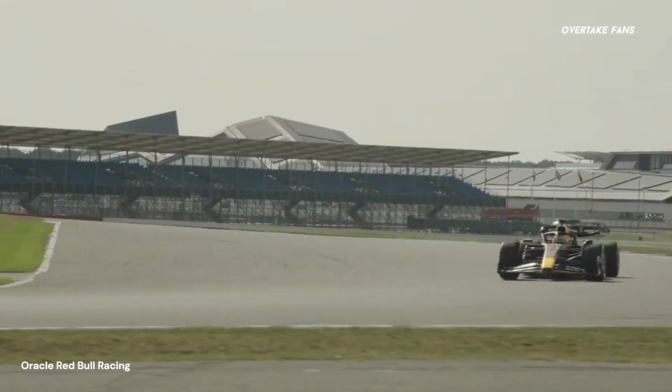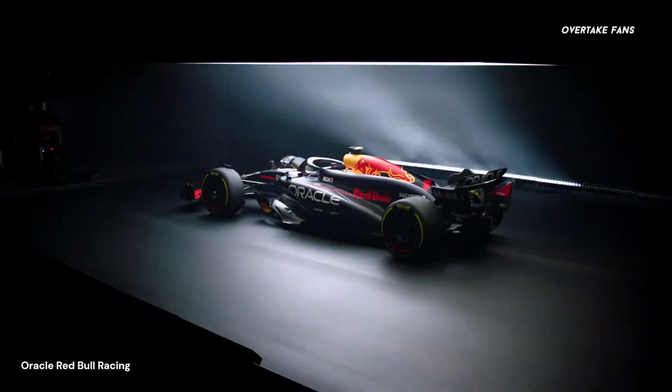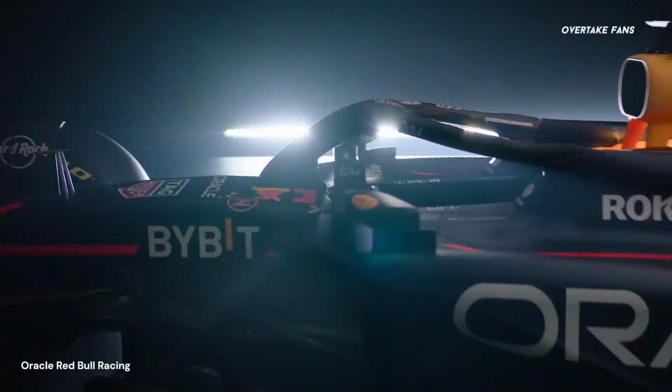Moving on to the front suspension, the layout is the same as previous generations, a pull rod configuration. The only noticeable change is that the rearmost lower wishbone leg is mounted a slight bit higher, working a bit more anti-dive, to stabilise the front of the car under acceleration. Moving on to the side profile, that's where the most hidden details are.